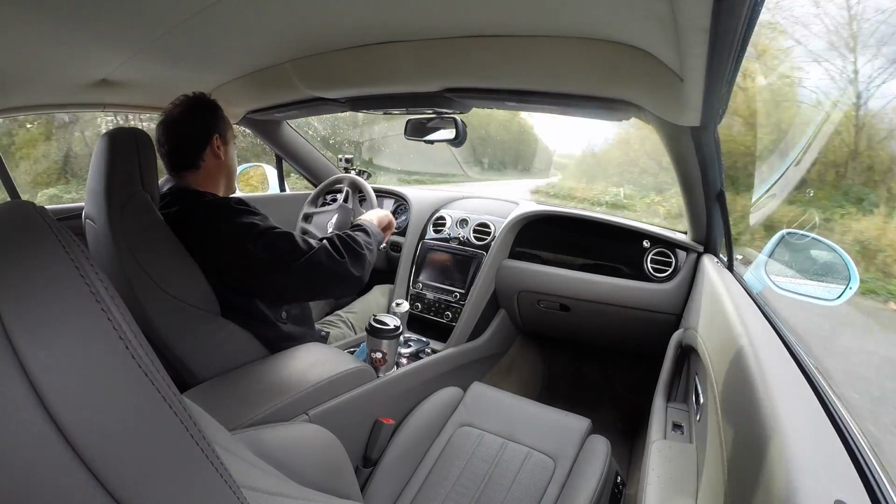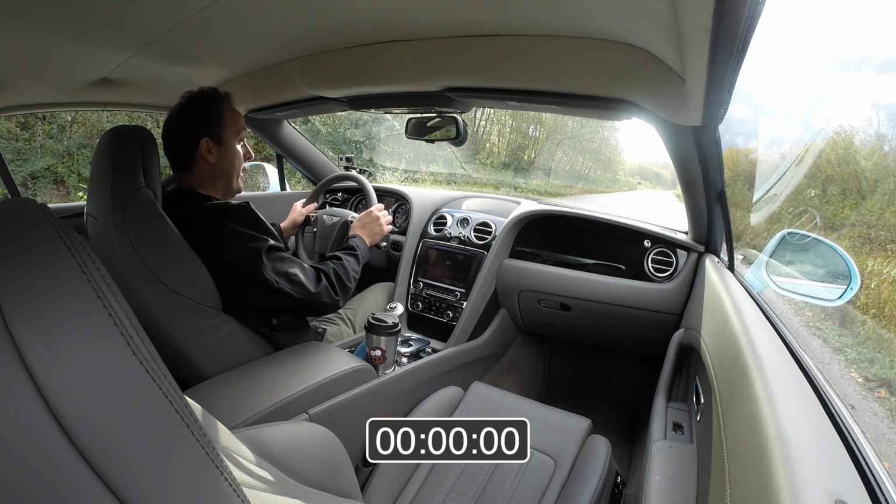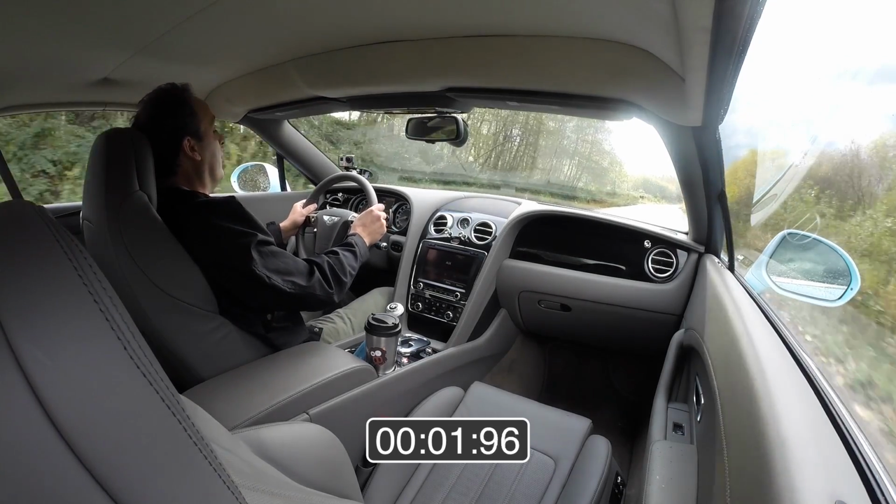Let's go ahead and see how this car does in a 0 to 60 situation. We're going to come to a complete stop. Going to put the car into sport, but keep it in automatic. And 3, 2, 1, go. 40 and 60. Wet conditions, properly quick.